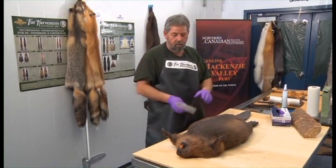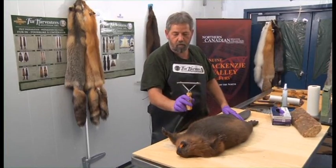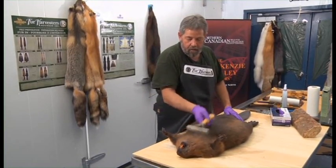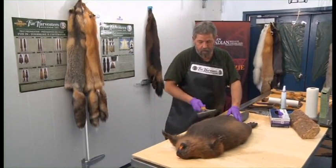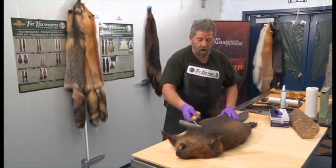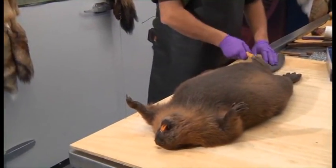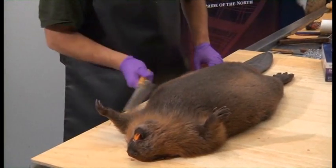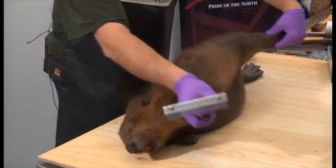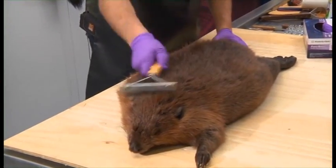The first thing we're going to do, before we start skinning our beavers, is use a stone fur comb, and I'm going to start brushing it out. Just like any other animal that I skin, make sure that the fur is dry. You don't want it to be wet. So give it a good brushing. This is a real nice prime beaver. So we're going to just take it like this here, turn it around, and brush it up.